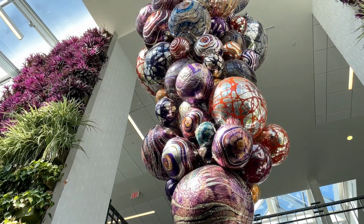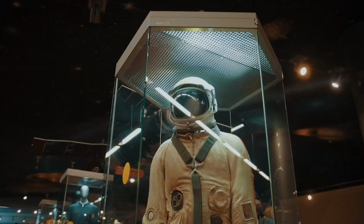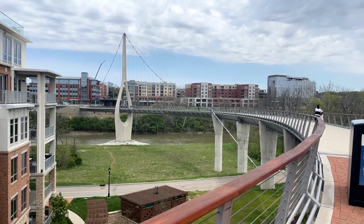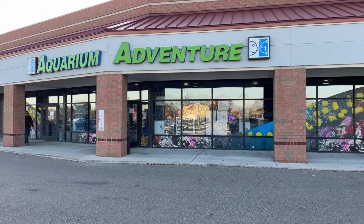Now, Columbus has an incredible world-class botanical garden, science museum, and zoo. But today, we are giving you our top 3, mostly free and totally unique things to do in Columbus with kids. Number 3. Number 3 is Aquarium Adventure.